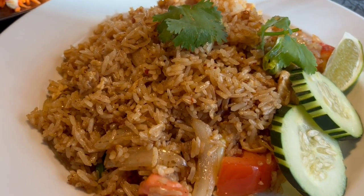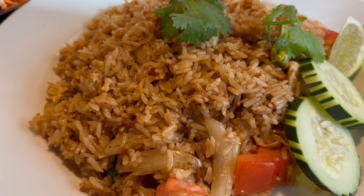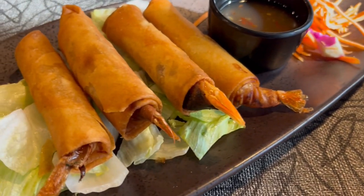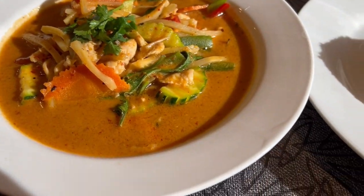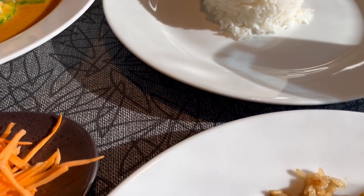So this is our first night in San Antonio. We stopped at a local Thai restaurant for dinner. I had chicken fried rice, and then we also got an appetizer. These were called shrimp in a blanket. And then Howard got his usual red curry with steamed rice, and that restaurant was really very good.